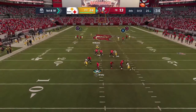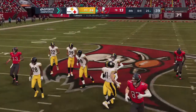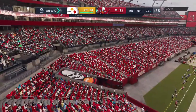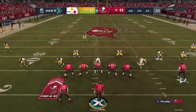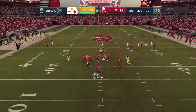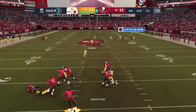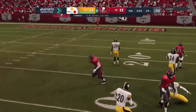Throwing on 1st down is Brady. And that'll be incomplete with 11 seconds remaining now. The intended target was Chris Godwin. And now it's 2nd down. Brady's incompletion on 1st down leads to a 2nd and 10. He's going to let it fly. And he bats it away, and it falls.